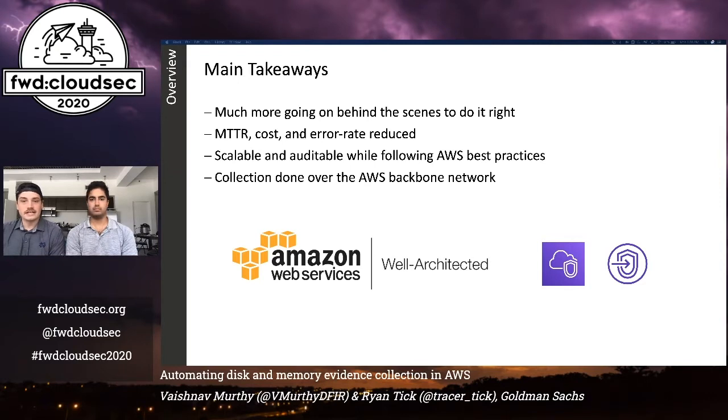So that's point one. Secondly, if you automate a task correctly, your mean time to respond, your cost, and your error rate should all hopefully go down. This one's pretty self-explanatory, but even though we invested a lot of time in building this solution up front, we expect our return on investment to be high, and we're saving money in the long term.